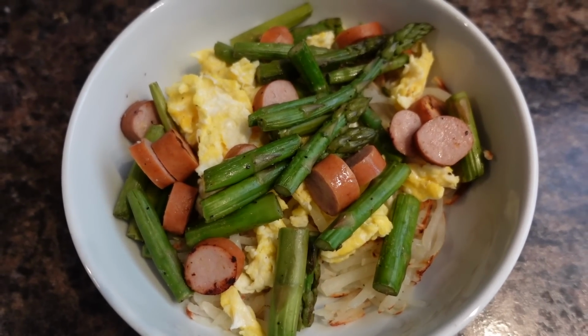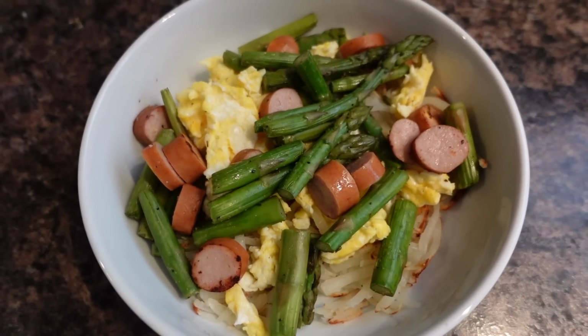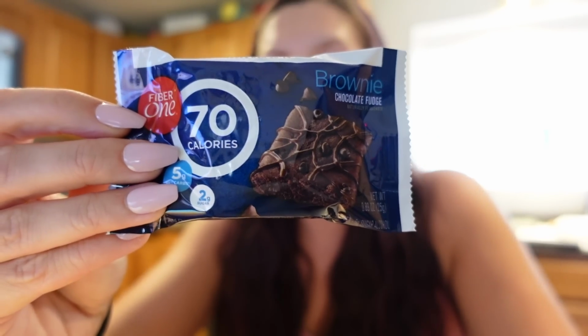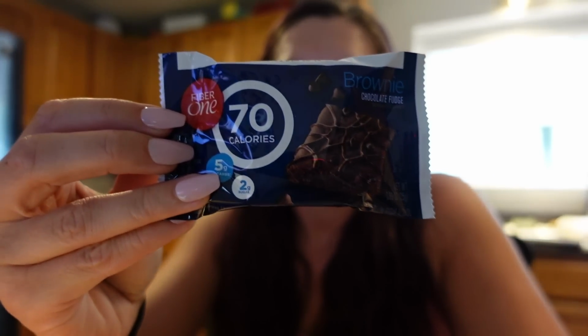I think I'm gonna top it with some hot sauce, and I also just drink my greens. So I just had Bloom Nutrition citrus greens today. Okay, I know the lighting's bad behind me, but really quickly, I just wanted to say I'm having a Fiber One chocolate brownie. So this is 2 points on WW, it's 70 calories, and I'm just having it as a quick snack before I go skate.